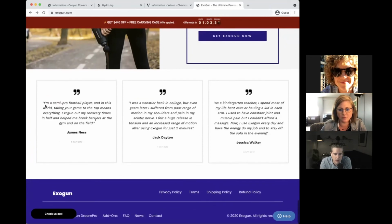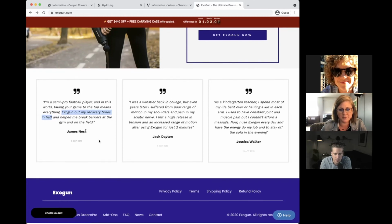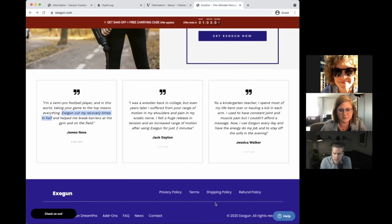Okay, and then we've already talked a little bit about social proof here. I think you should have a photo next to a quote that makes it real for people. And not a stock photo, use a real person that is actually James Ness or Jack Dayton, etc. And then I would just do something like "Exo Gun cut my recovery times in half," right? That's really the benefit that people want, right? Don't bury it in the middle of the paragraph. And then the footer stuff is stuff we've already talked about.